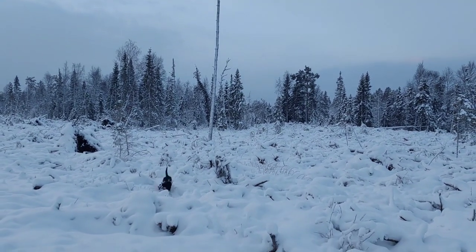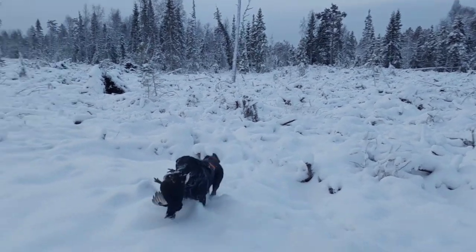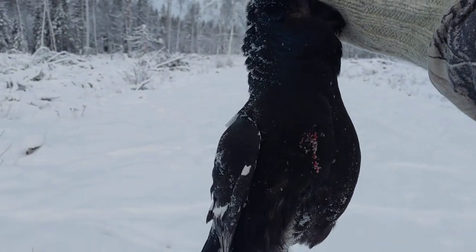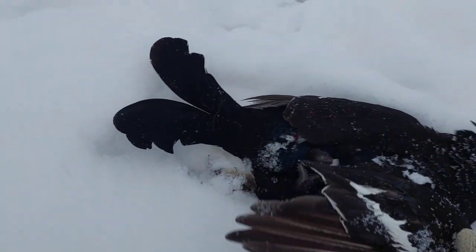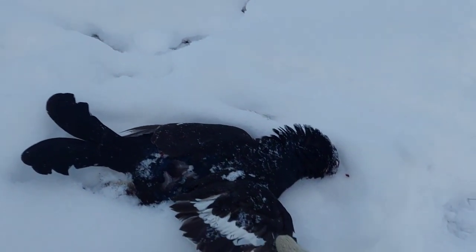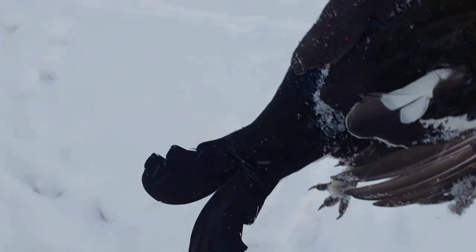I will also have a drone coming in soon. Look at him. Oh, tack, tack, tack. Oh, look at that pretty bird. I mean, sit, sit. Look at this pretty bird. This is a real, real beautiful grouse. So 145. This is a big one too.